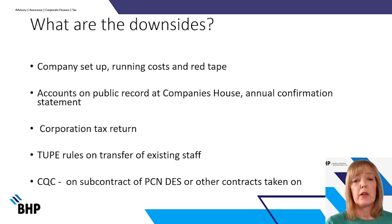And I mentioned earlier that one of the issues with different practices employing the staff would be the different terms and conditions for each member of staff. But under the TUPE rules, any existing staff would have to retain their existing terms and conditions. So you could only make that change and ensure staff have consistent terms and conditions for new staff, and then with the older ones, just move it into line over time.